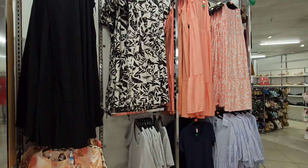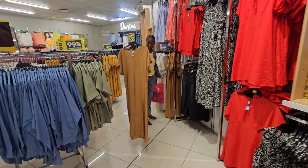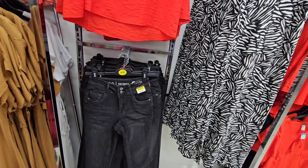Hi guys, I'm in Ackermans. I just want to show you the dresses. Yeah, that's cute. That's nice, and it's on sale. 109. Oh, it has sleeves. No, it doesn't have sleeves. Take it, it's nice.